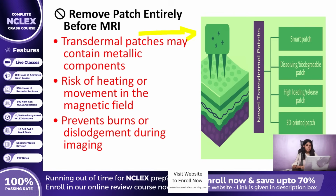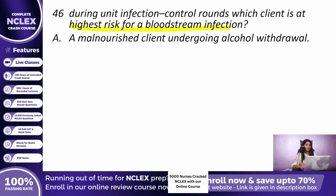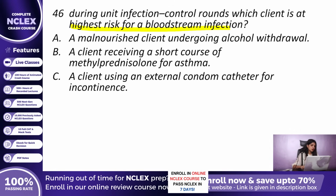Question 46. Moving into infection prevention. During unit infection control rounds, which client is at highest risk for a bloodstream infection? Here are your options. A. A malnourished client undergoing alcohol withdrawal. B. A client receiving a short course of methylprednisolone for asthma. C. A client using an external condom catheter for incontinence. D. A client on total parenteral nutrition via a central venous catheter.